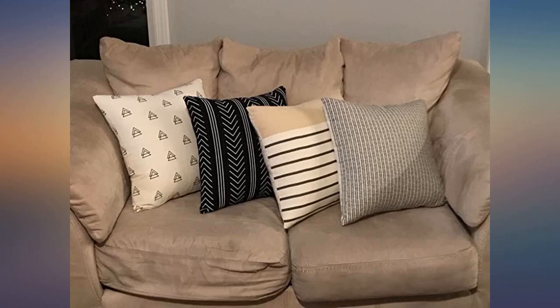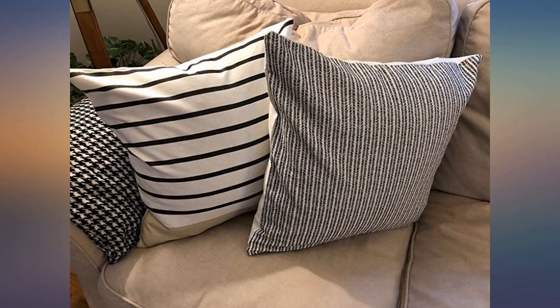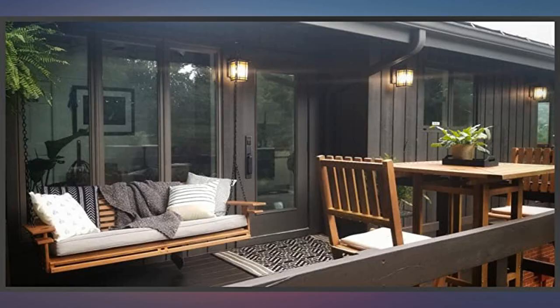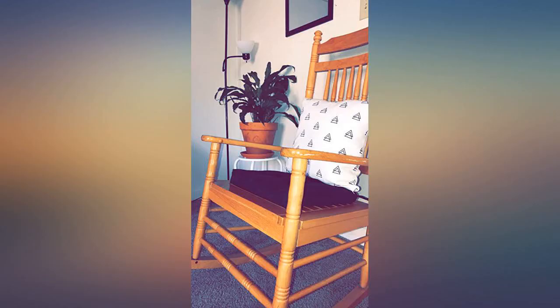These pillow covers are amazing. I needed something that would give my couch some life. I already had a few pillows on my couch, but these just added to the look I was going for. I love the mix and match. Seem to be very well made.